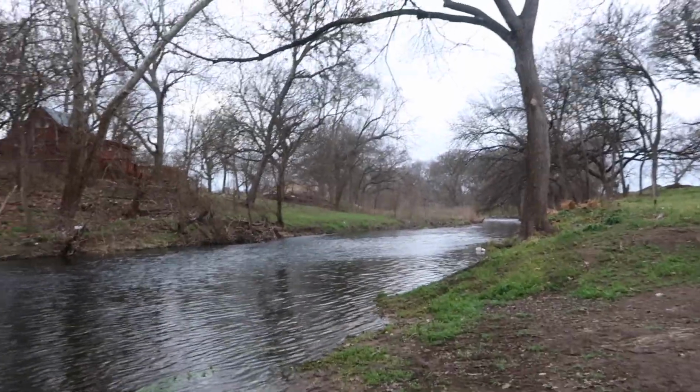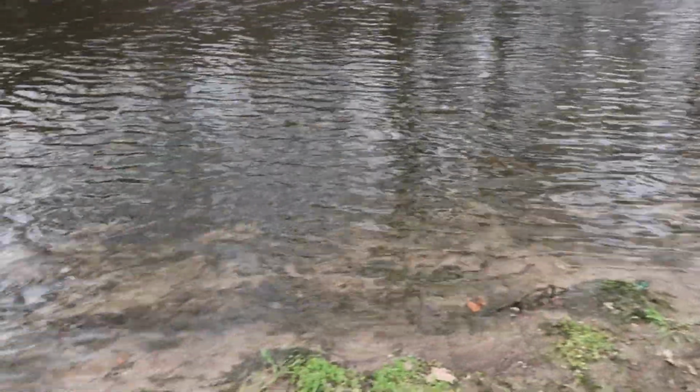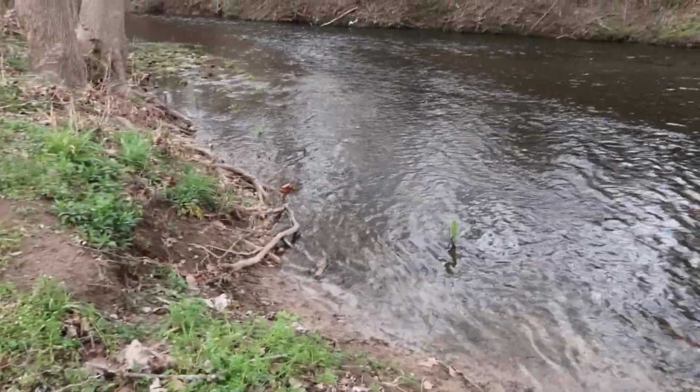Here is the beautiful creek. Currently, it's a little low, and we've had a lot of runoff from the recent storm in Texas.